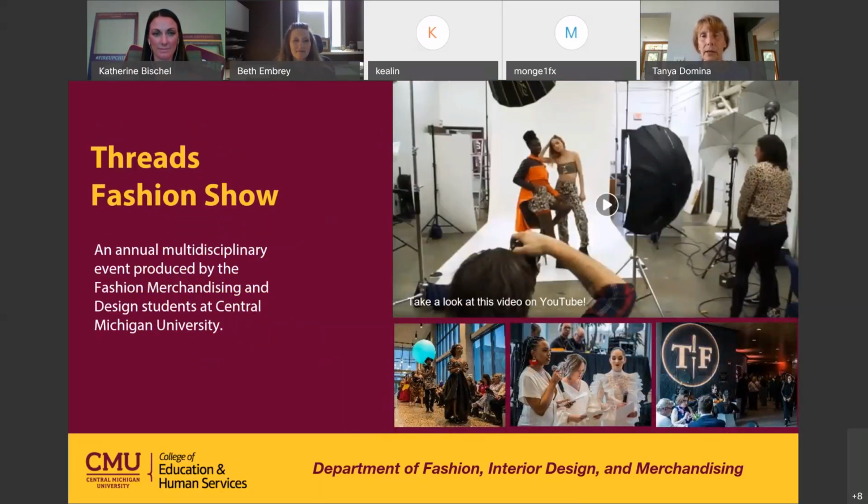One of the biggest events for our department is the Threads Fashion Show. So this is an annual fashion show that is completely student run and student produced. It's also the largest event on campus outside of graduation. It's also a multidisciplinary event. And so not only are the fashion merchandising and design students involved, but also the interior design students.